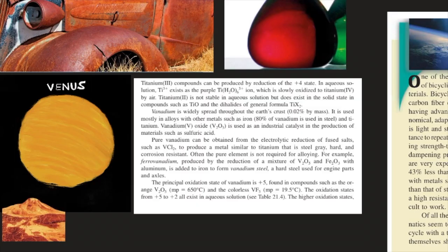Titanium(III) compounds can be produced by reduction of the +4 state. In aqueous solution, titanium 3+ exists as the purple [Ti(H2O)6]3+ ion, which is slowly oxidized to titanium(IV) by air. Titanium(II) is not stable in aqueous solution, but does exist in the solid state in compounds such as TiO and the dihalides of general formula TiX2.